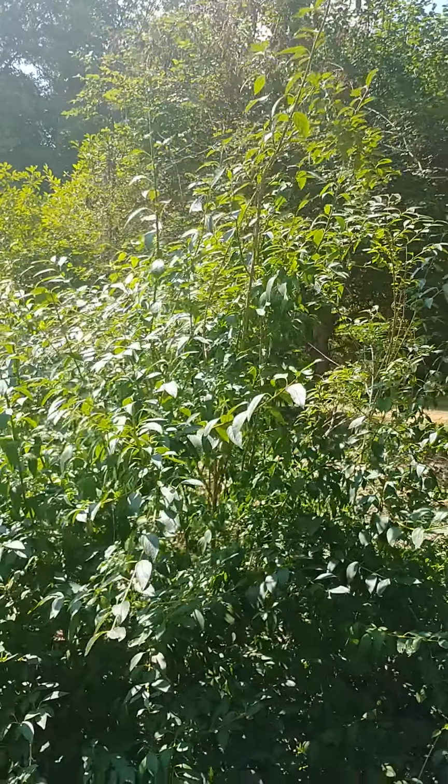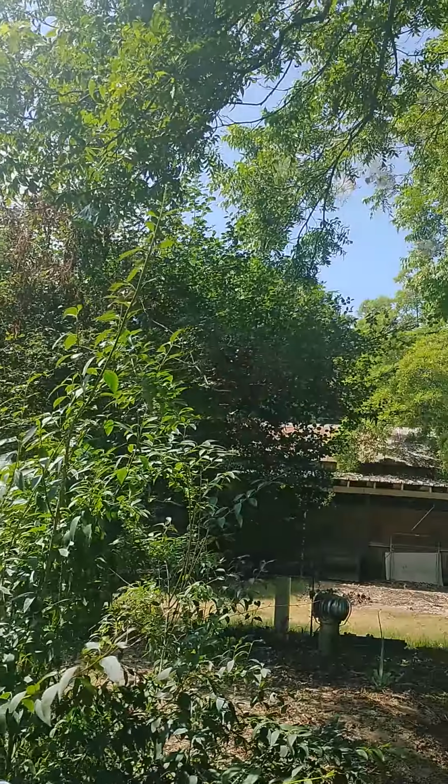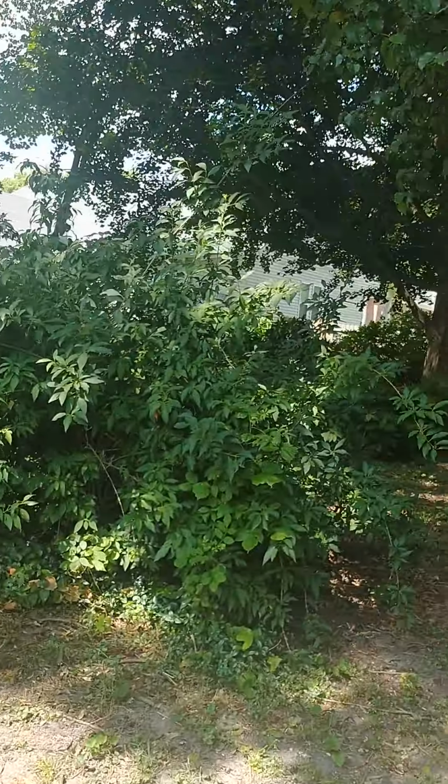This is more forsythia. Spencer's been pulling some stuff out of here. There's a big bush there. Okay, Jasper's following me around. I don't know where Ranger went.